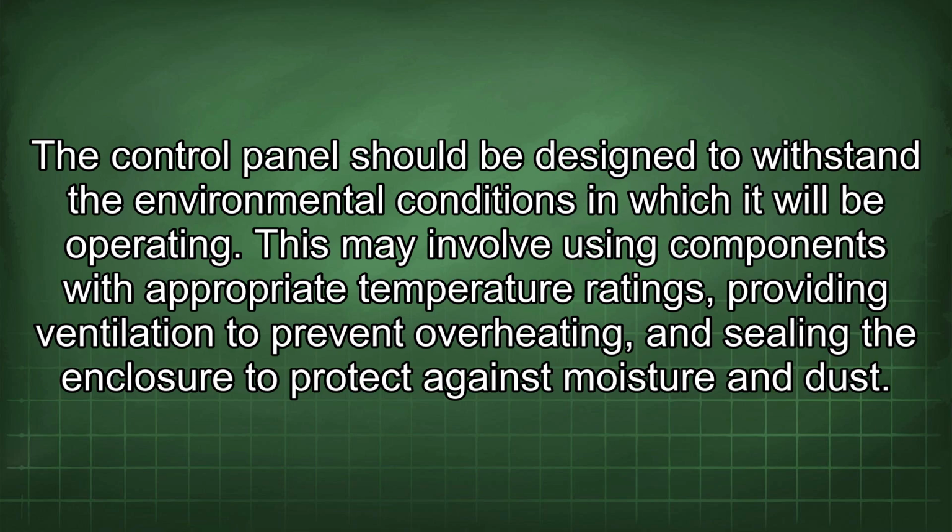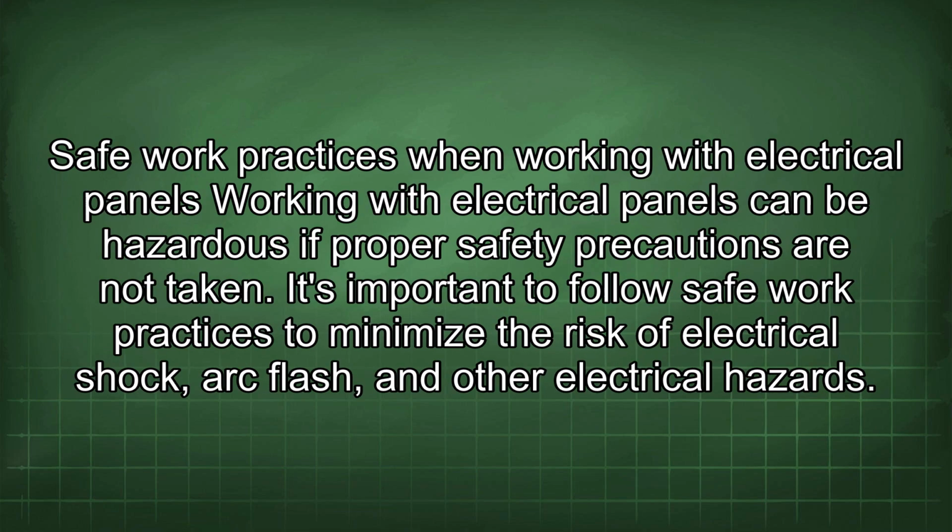Safe work practices when working with electrical panels. Working with electrical panels can be hazardous if proper safety precautions are not taken. It's important to follow safe work practices to minimize the risk of electrical shock, arc flash, and other electrical hazards.